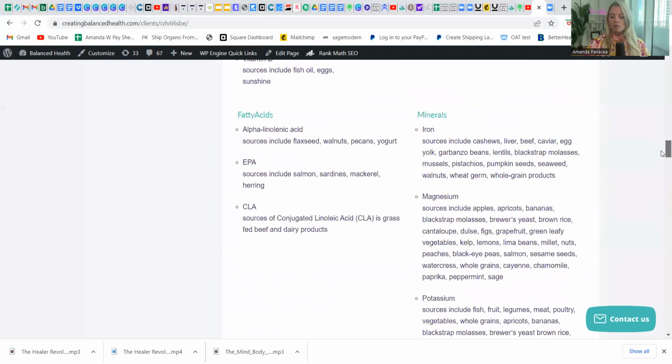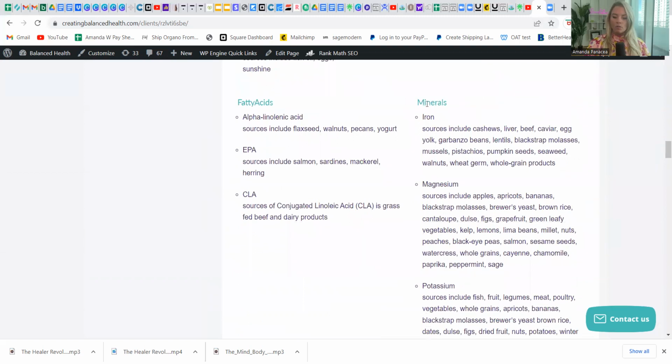The minerals, these are the same thing as my hair tissue mineral analysis. Iron was low on that as well. Magnesium on my hair tissue mineral analysis is being dumped out, which is a stress response. And when we're in adrenal fatigue, shutdown, nervous system fight or flight, our magnesium burn rate is going to go up. Potassium is really important for combating that stress response of dumping potassium and pulling calcium out.